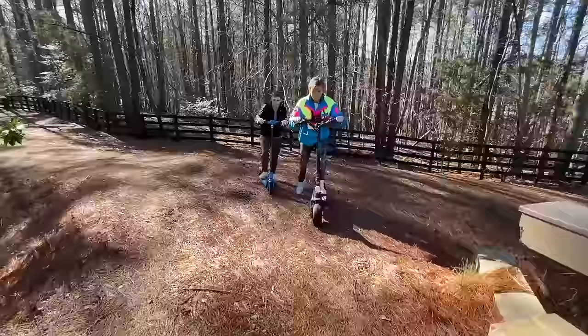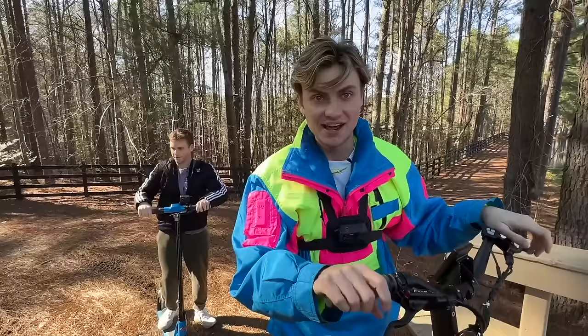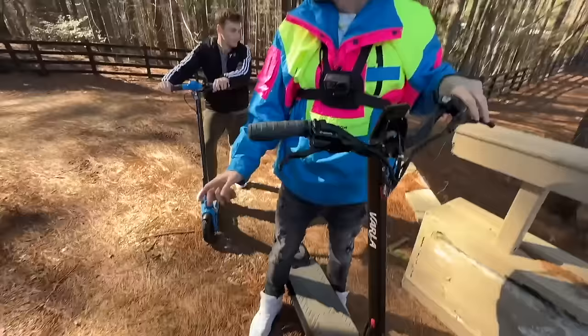I gotta say, for as non-off-roady as the Bugatti scooter is, it actually did really well. That trail is hard for ATVs to go down because it's so bouncy. This did great. That did surprisingly well. I didn't think it was gonna make it.